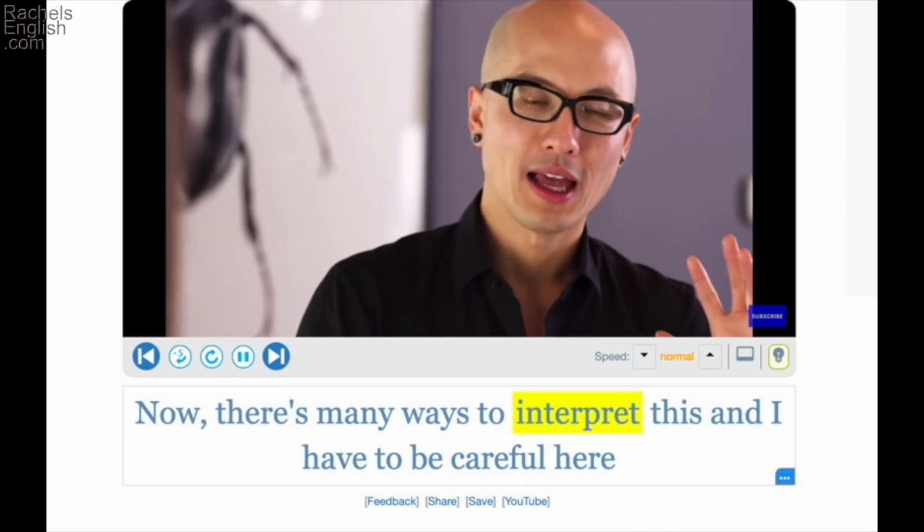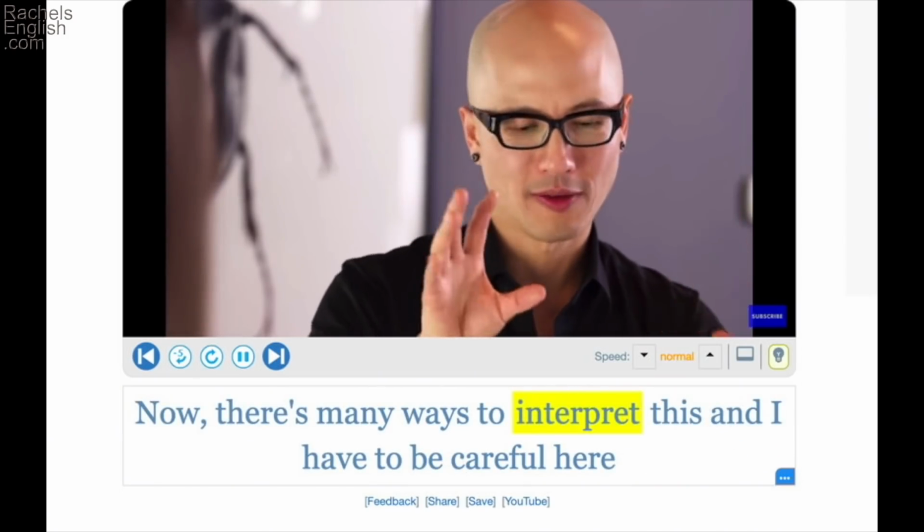Let's go on to our next example. Now, there's many ways to interpret this, and I have to be careful here. Many different ways this can be explained. For example, the baby is crying because he's too tired, because he ate too much, because he's hungry, because he's hot, because he's too cold. There are many different explanations, many ways to interpret why the baby is crying.